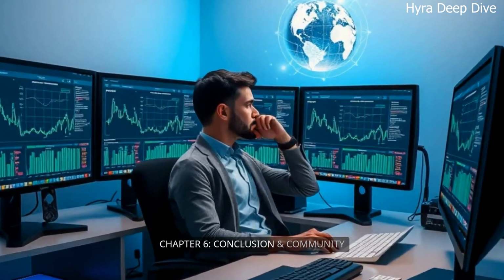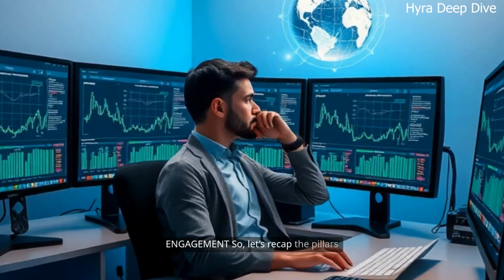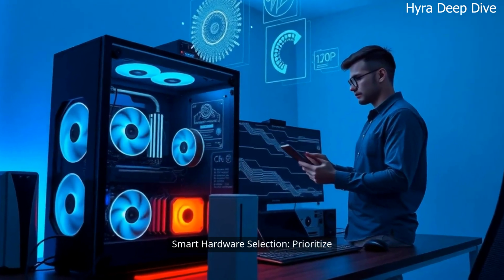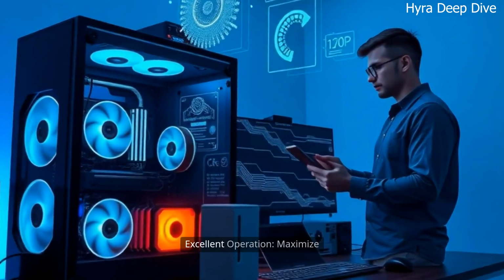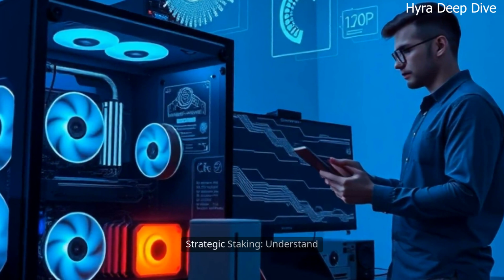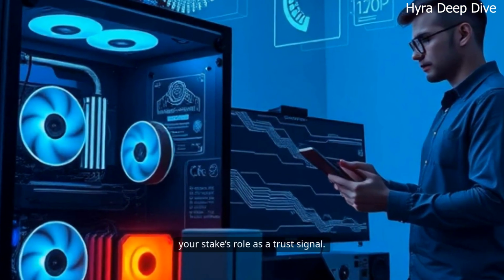Chapter 6. Conclusion and Community Engagement. So, let's recap the pillars of profitable node operation. 1. Smart hardware selection. Prioritize your GPU, but ensure a balanced system. 2. Excellent operation. Maximize uptime and stay updated. 3. Strategic staking. Understand your stake's role as a trust signal.